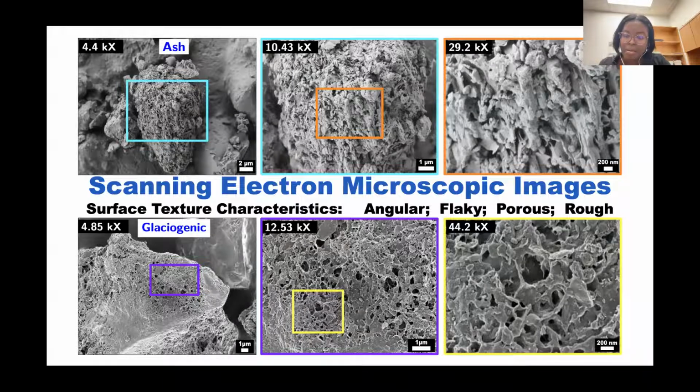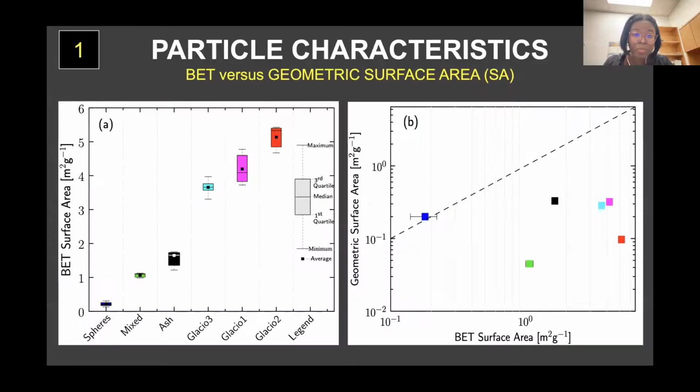But the problem is that atmospheric dust models typically assume that these particles are spherical in shape. So how can we compare Icelandic dust particles to those of solid spheres? What we did was measure the bed surface areas to get some understanding of the surface roughness of these Icelandic particles in comparison to manufactured solid glass spheres. The results are shown in figure A. What we can see is that the measured bed surface areas are larger for all Icelandic samples in comparison to that of the solid sphere.